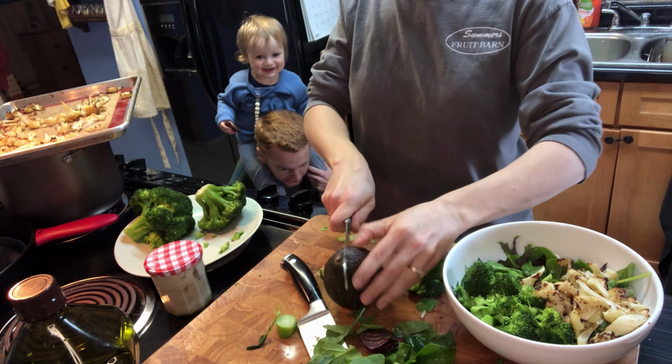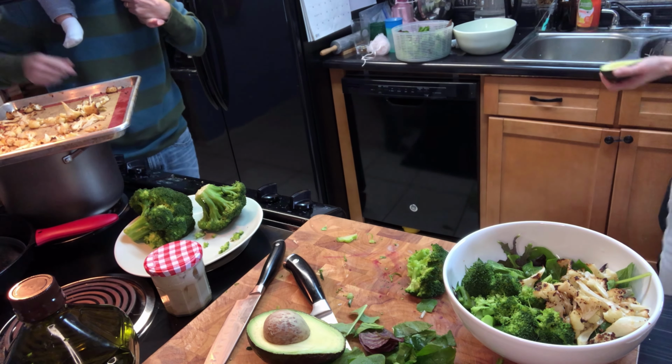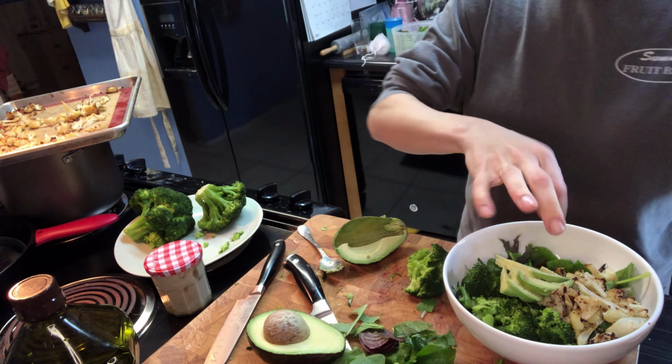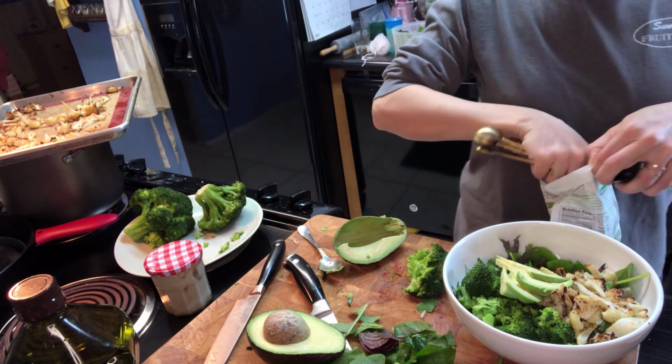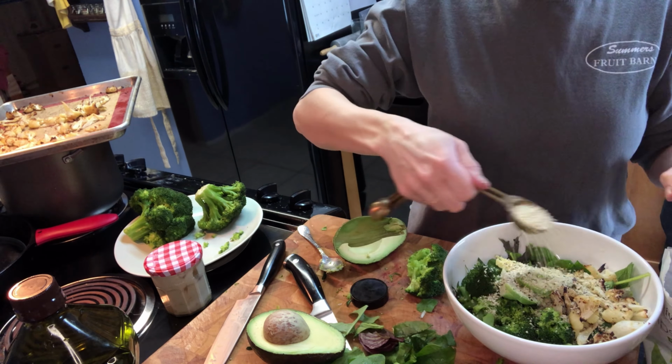I happen to have hemp hearts in the freezer. It's a bit of a specialty / fad ingredient right now. You can totally skip those and maybe even put on some sunflower seeds instead or something else like that. And yeah, I added some avocado, and this was good.